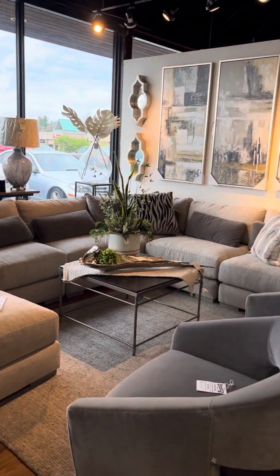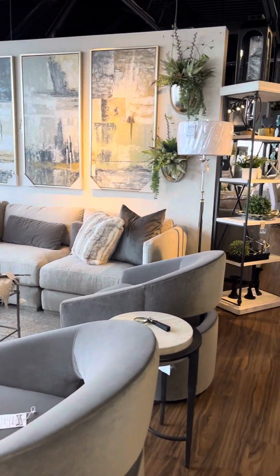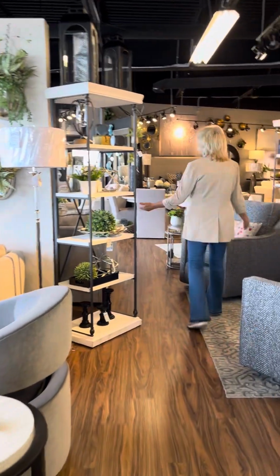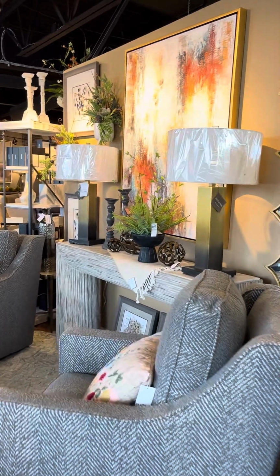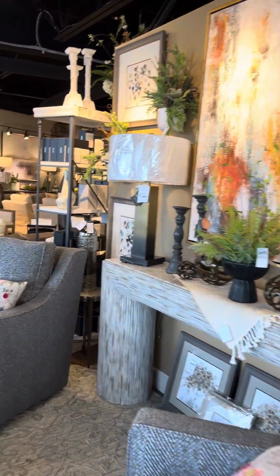A lot of different sectionals. We do a lot of different pillows, as I said. Artwork. And it's gonna rain again. But everybody enjoys coming in.